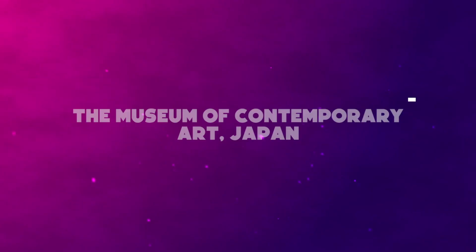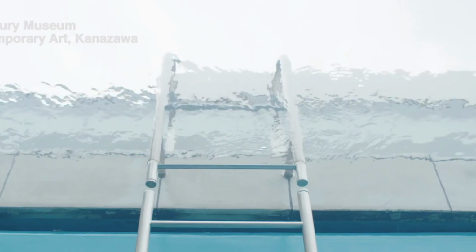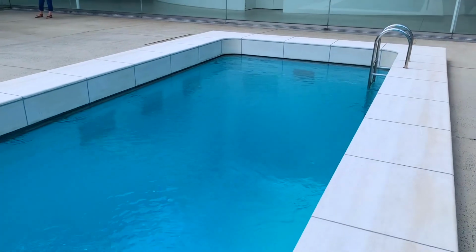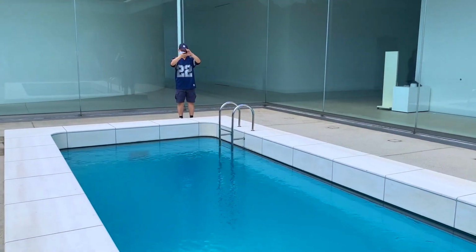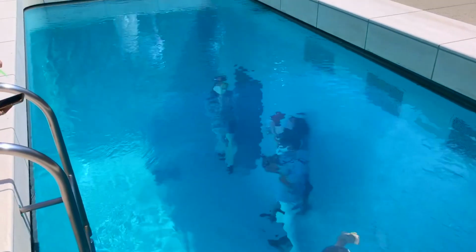Number 10. The Museum of Contemporary Art, Japan. I know what you're thinking, so don't worry, all your silent questions will be answered. This swimming pool is located inside the Museum of Contemporary Art in Japan, and is one of the most unique swimming pools in the world. Scary? Not really. Maybe though your mind's wondering how they're able to stand inside the pool.